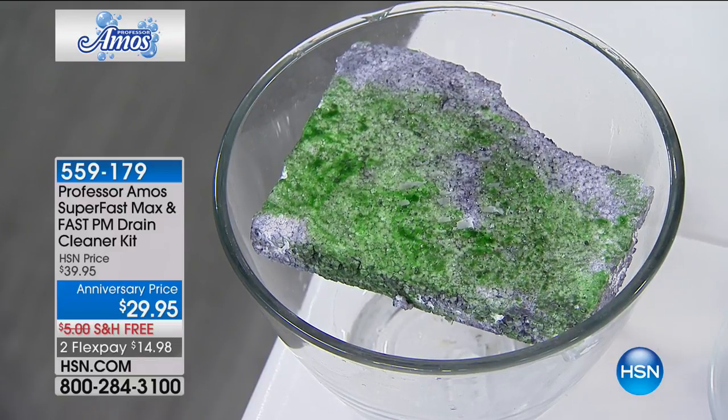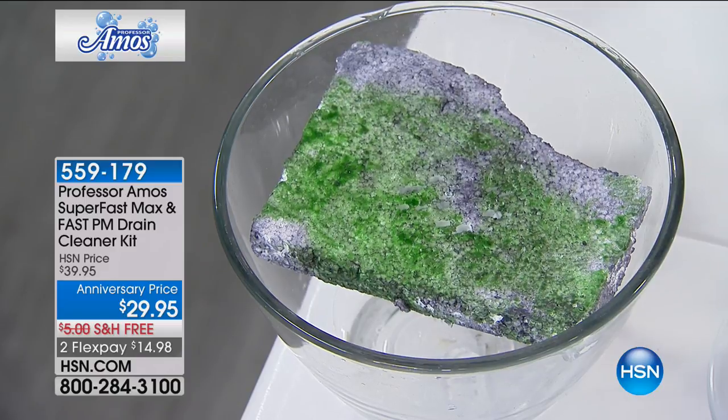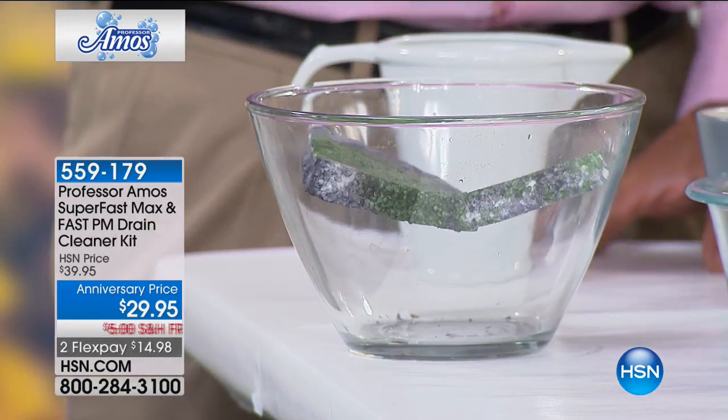So what you're seeing right now is the way to clean your drain. Yeah, it's called saponification. That's how this drain cleaner works. It's much different than any of these products that you're buying from the store every day.